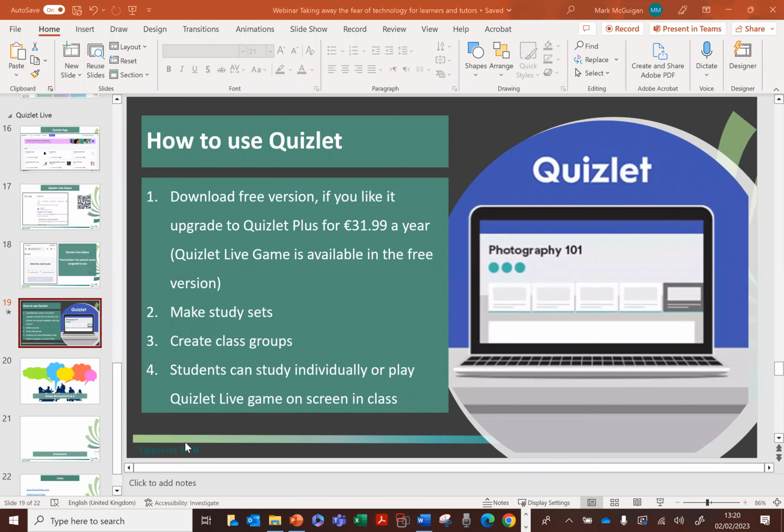Can I say something, Fergus? Yes. The QR codes, Mark, were fantastic, and your PowerPoint presentation is brilliant. Can't wait to see that. Thank you. The Quizlet I've used before, but never to that extent with the flashcards and making it a game. So that was brilliant. Thank you so much. Thank you, Kathleen. Thanks, Fergus.